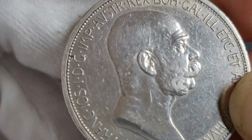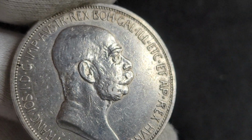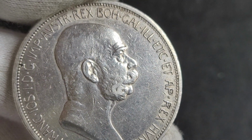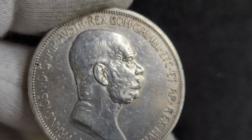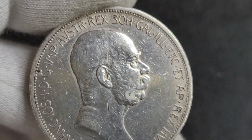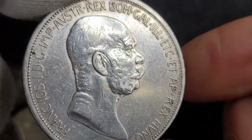Now, these do have some collector's value. Some people don't like cleaning. Some people don't care. And the mintage figure for this coin is about 3.9 million. So quite a low mint coin. In this condition, which is probably very fine, you probably talk about $30 to $40. It does have a melt value of about $20 in silver.